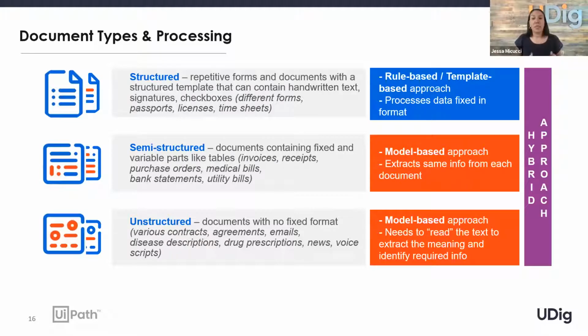Other examples of unstructured documents are emails, drug prescriptions, anything that can vary in nature and placement on a document. So for example, with an email, you might need to scan an email to look for key terms to know if it goes down workflow A or B.